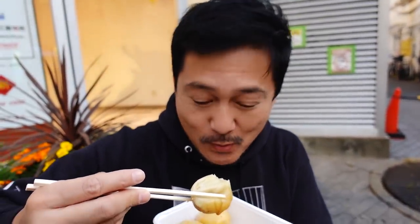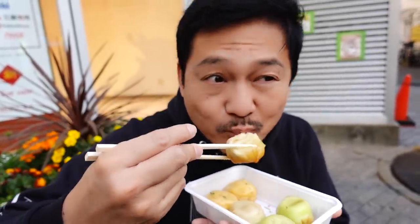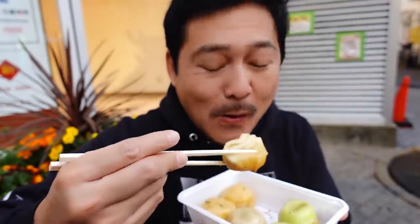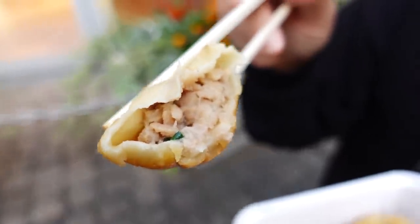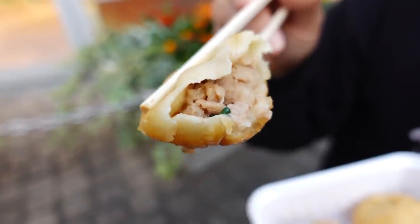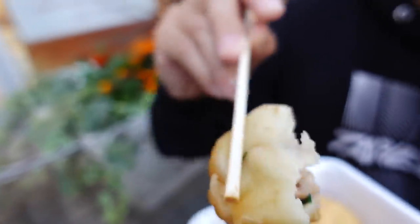The soup. Oh, the soup is good. Oh, that soup is good. Now that is a mixture of pork. There's chives in here. So much flavor. Oh, that's delicious. And I love the crispy skin on the bottom. One side is soft skin. The other side is like really, really crispy skin. That's good.